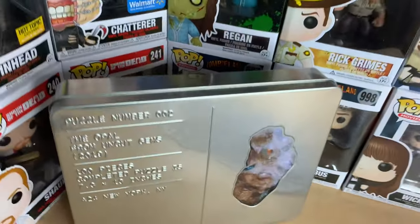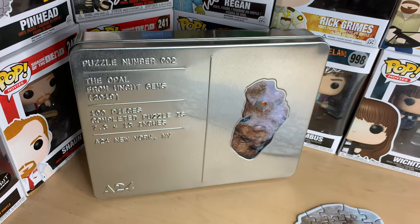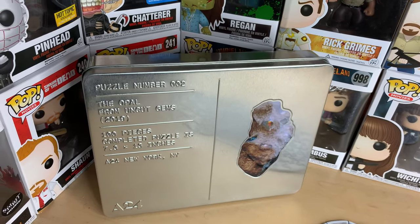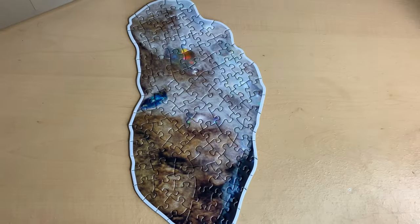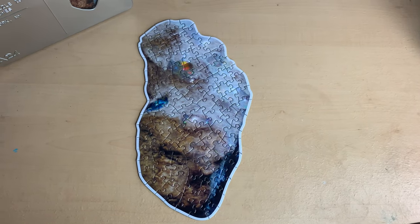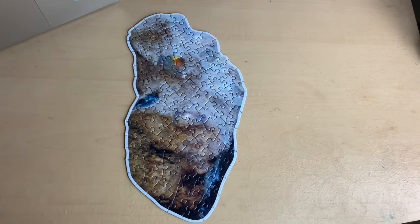My favorite part about this whole thing actually is the case, just because, like I mentioned earlier, in the movie, he carries the thing around in a little case. Not like this one, but, you know. I just think it's a really cool thing. But I'm probably gonna put this up, or I don't know if I'm gonna frame it. I'll do something.